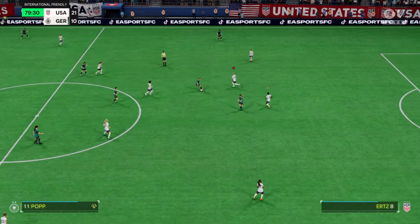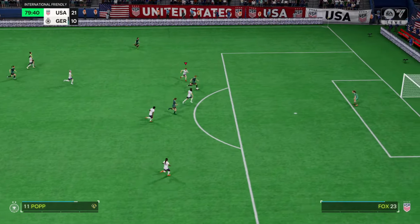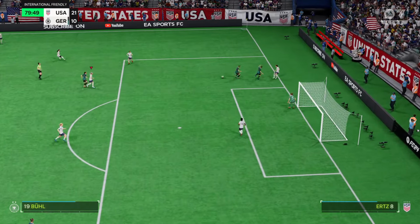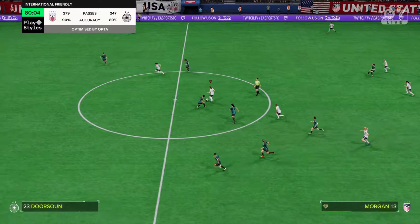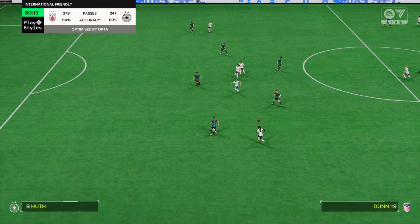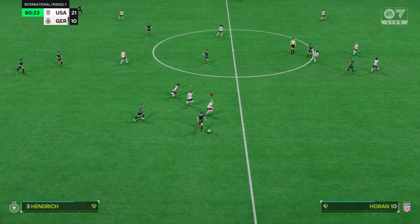Freigang. That's a good pass. And effectively parried away by the keeper. Rodman. Just 10 minutes remaining here. Fighting strongly to win the ball.